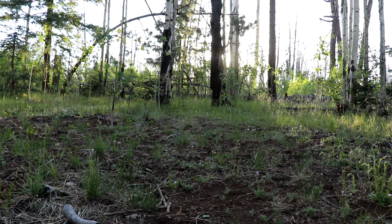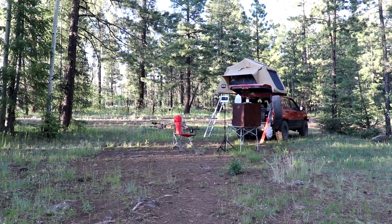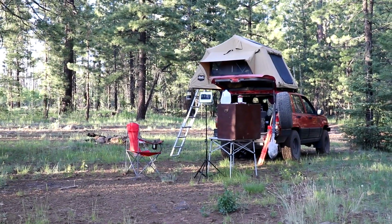It was a great little spot. There were no big views, but the shade and relative quietness was nice.